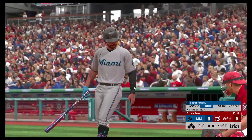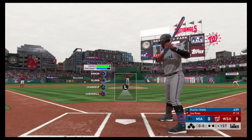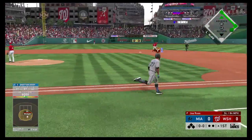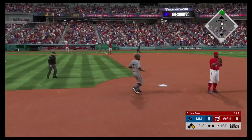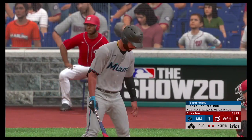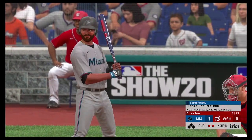Diddy, and we are ready for some daytime baseball. For Miami, the left fielder, number 27. Here's the first pitch to him. Liner into right center. That's a base hit. And the Marlins have something cooking. It's a leadoff double. Now at the plate, Skeeter Diddy.